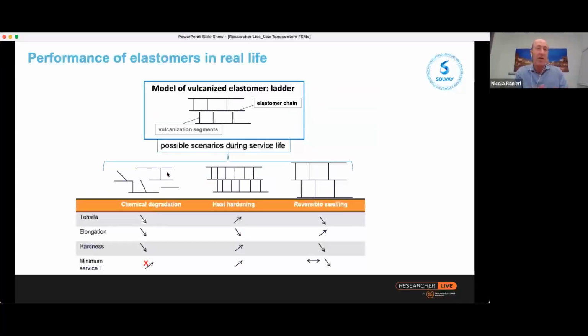And generally, when we take the example of the ladder, there are three main paths that can lead to failure during service. One is chemical degradation, a chemical that attacks really the polymer, the elastomer chain that is the constituent of the rubber. Both can be the vulcanization or the links, or the polymer itself. In any case, what we observe is that the material fails dramatically in terms of mechanical performance.